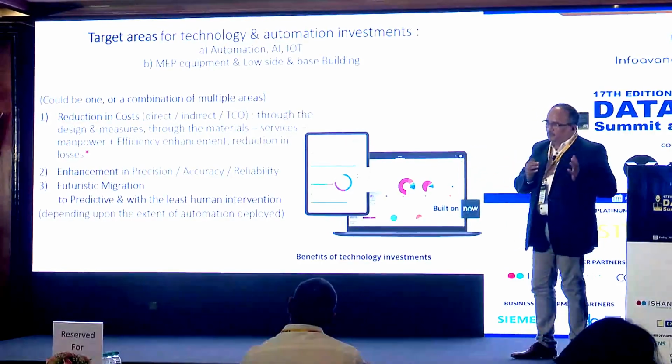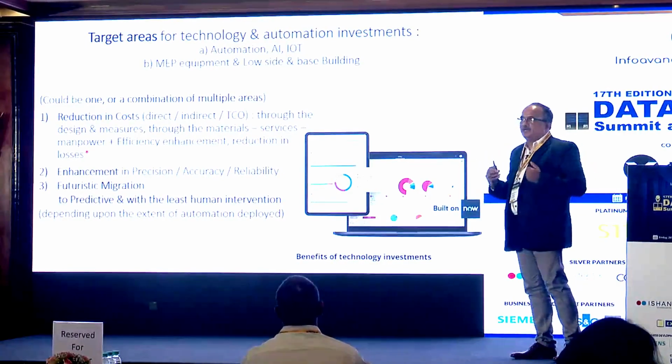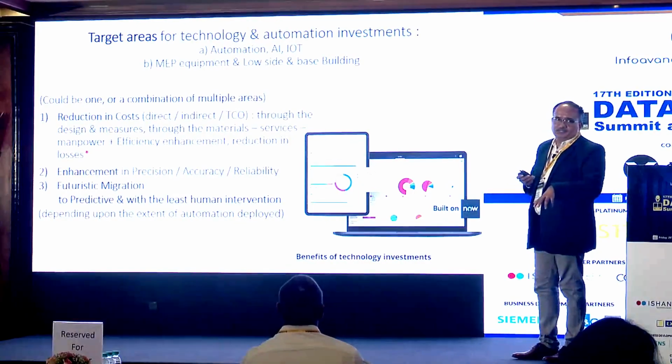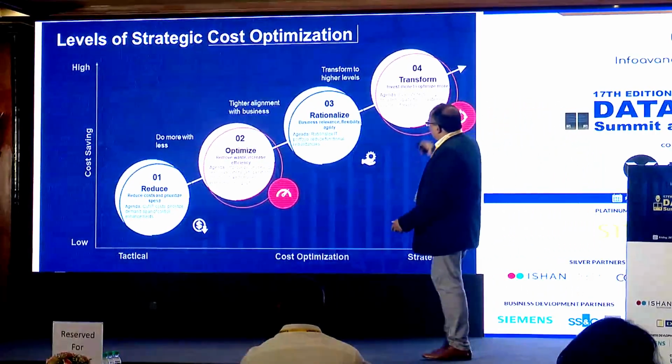And the whole thing, there is a drive to be futuristic, there is a drive to be more predictive, more automation driven, less human centric. So these are the 3 levers why you would like technology to be implemented, either one or multiple of them at any time. This is typically a cycle.